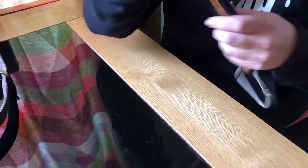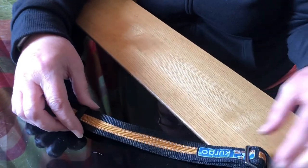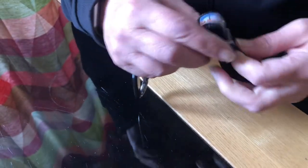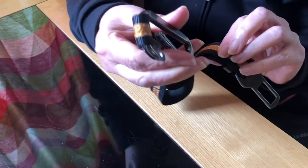The next one I purchased, as you can see, it's solid. It's a beaut. This cost me £7.99 and he hasn't chewed this. You can adjust it like the other ones. You can make it smaller or larger, whatever you want. That goes into the seatbelt and that clips onto your harness.